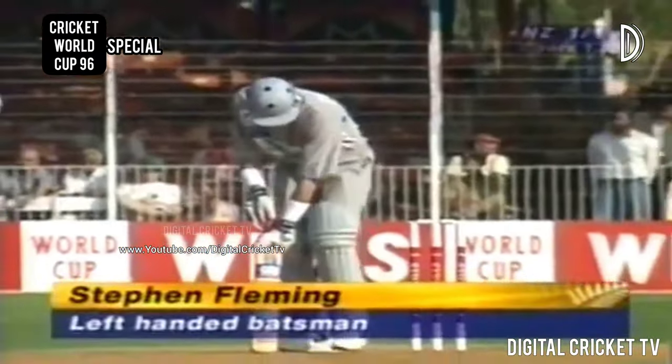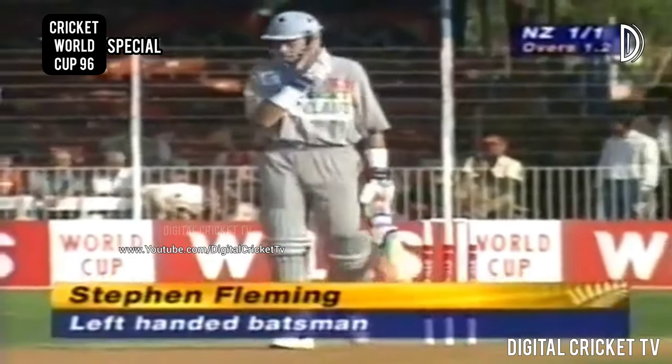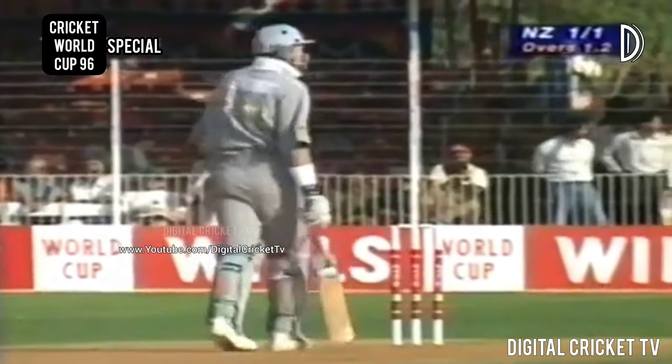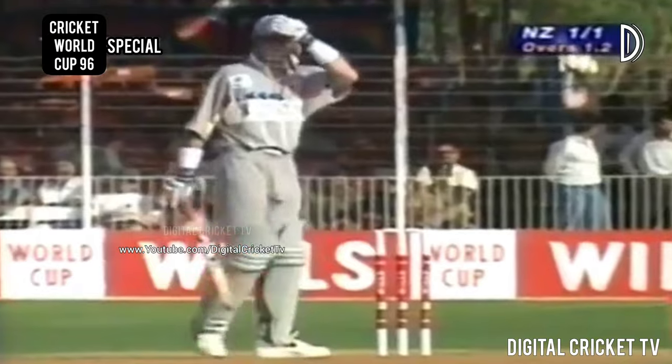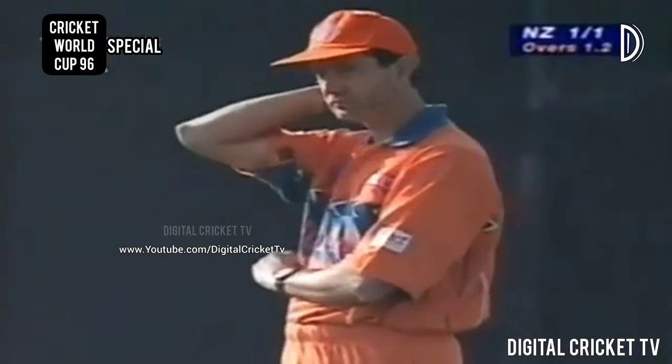Right, Fleming, the left-hander, batting at number three. He looked in good form against England. Played a bit of a secondary role to Nathan Astle, but he won't be doing that here today. One of the great things about this game of cricket, it is a tremendous leveller, as Nathan Astle has just found out.